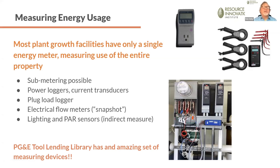Okay, so measuring energy use. We just saw a great toy box that Mike had, and so there are handhelds that you can use for quick snapshots. There are handhelds or small devices that you could use and move around, which is really great, so you don't have to invest to have it installed. But of course, at a retrofit or at construction you can put more metering in.